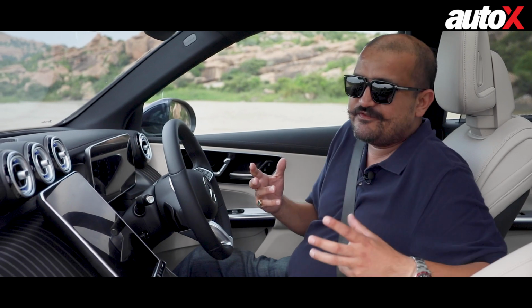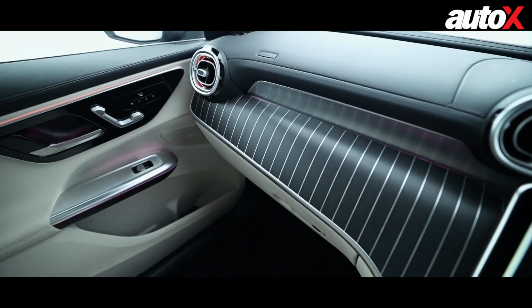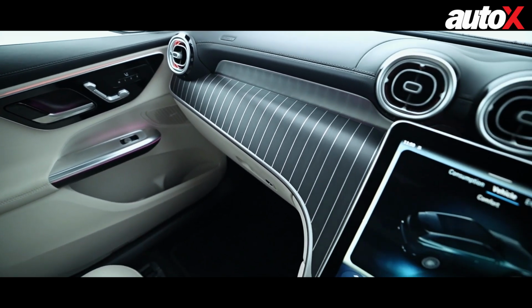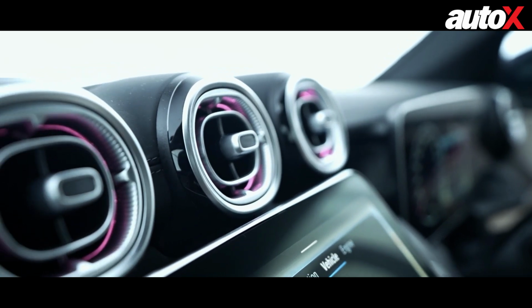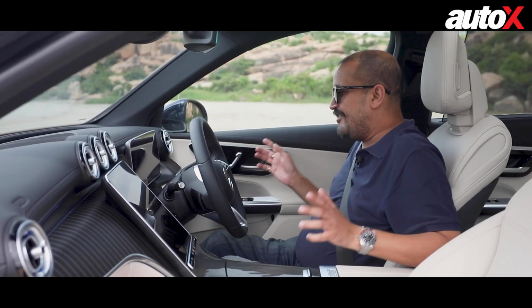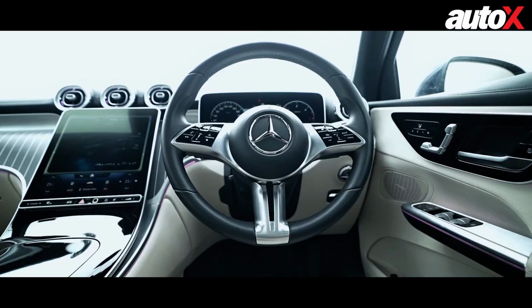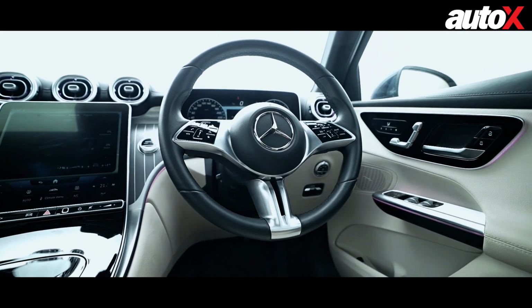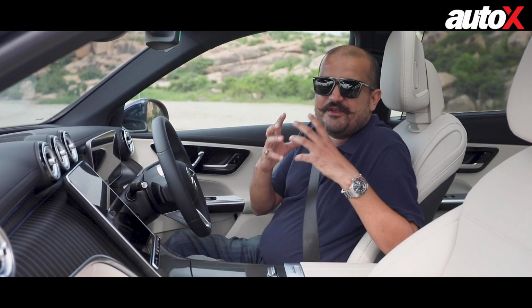But what is more impressive for me is the whole overall integration. The way the dash has leather, this beautiful inlaid wood, some of this aluminum elements, the air vents, all of this is done very, very well. You get another digital cluster that gives you all the information in front of you. You get all your touchscreen buttons on the steering wheel, and overall it feels like a really premium product.